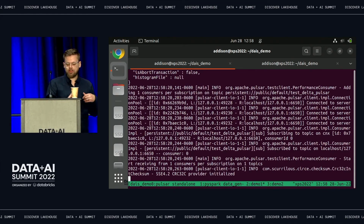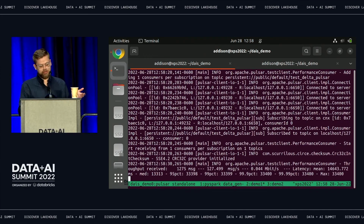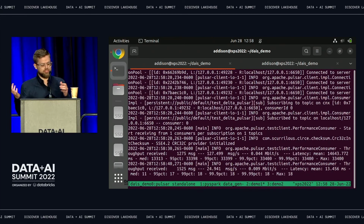It's not going to show us every record, but will instead show that we are consuming and give us stats on how many messages we're seeing. So we got a lot of messages because we built up a bit of a backlog. And now the next time this reports data, because we're sending 25 messages a second from the data generator, we're seeing roughly 25 messages a second here.